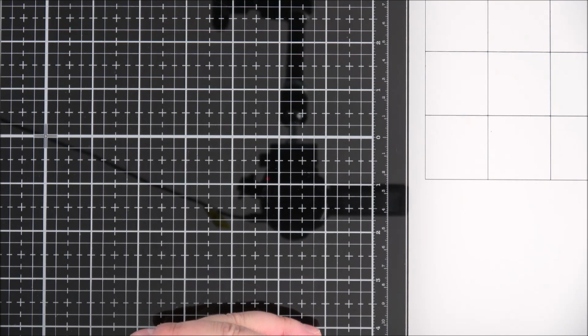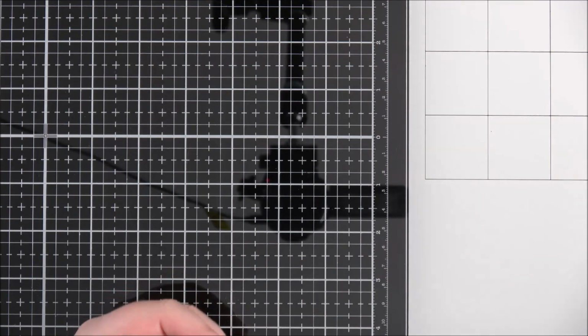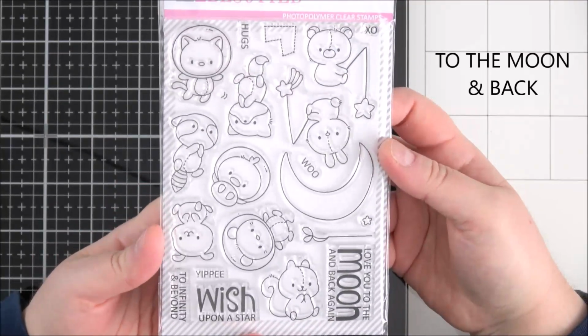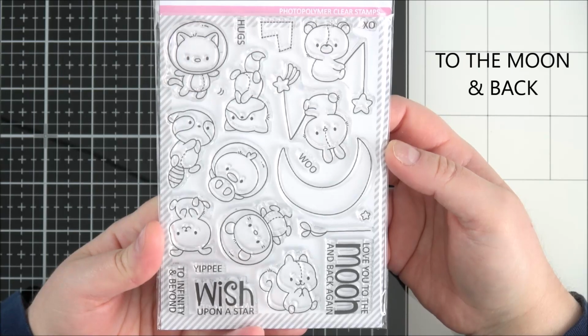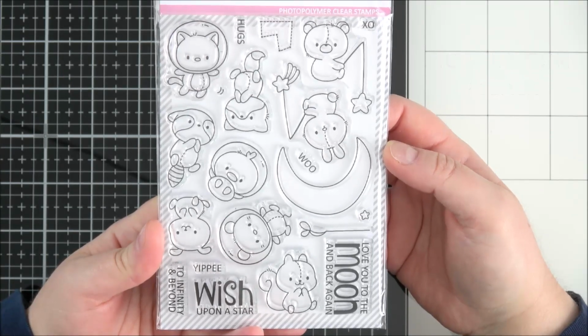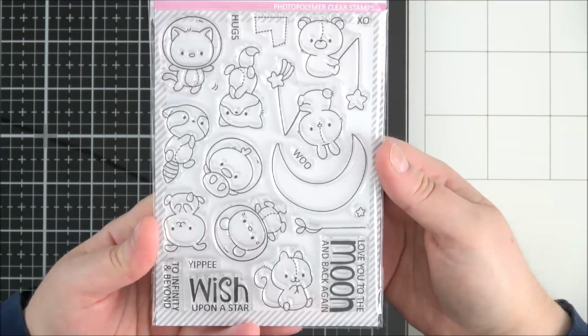So as I usually do, I'm going to share the new release with you and also the samples that I have made. So first of all, this is the To the Moon and Back set. Absolutely adorable. I apologise that this whole release is absolutely adorable, so you're going to hear that word a lot, and cute and things like that, so I do apologise in advance.